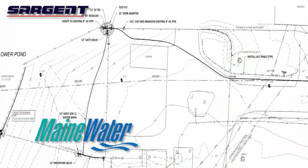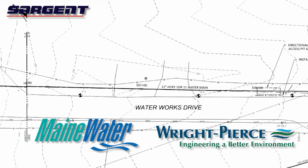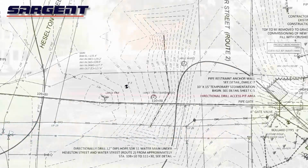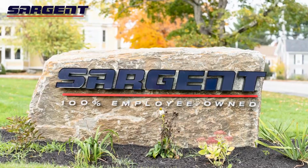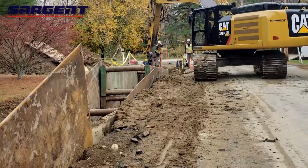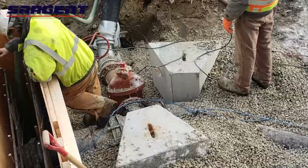Maine Water Company and engineering firm Wright-Pierce came together to make this project a reality. The Skowhegan Kennebec River Pump Station and Intake Project was awarded to Sargent in July of 2020. Construction on the $1.3 million project began in fall of 2020. Sargent installed the new water line and the new 30-foot deep precast pump station.